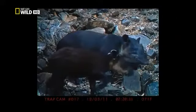Hey, tapir. That's great. That's a fantastic shot. That's fantastic. That's a really good one. It's a great shot. Weighing in at over 300 kilos, Baird's tapir is the largest land animal below the United States. These distant relatives of the rhino use the same paths daily to water, but they are hardly ever seen.